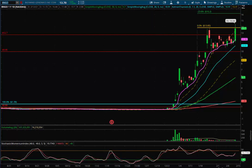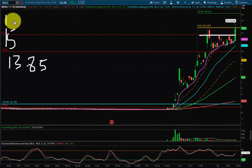So on Friday, it broke out over 12.70. Big historical resistance right here. And then immediately flew through the next resistance zone. I was kind of surprised because it was a slower day on Friday. But it flew above the next resistance zone and then ended up closing below it. So it's a pretty simple mention. As long as it stays above 12.70, it stays on the watch list. But if it can take out 13.85, then we got room all the way up to 15 and 16.2.